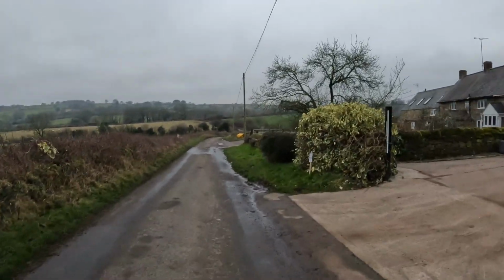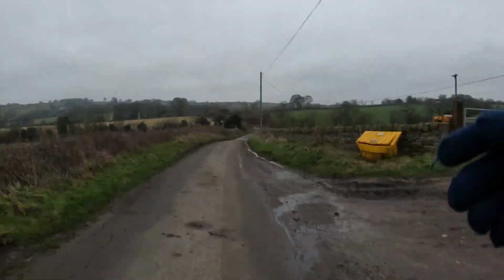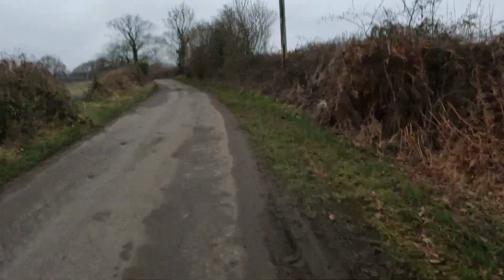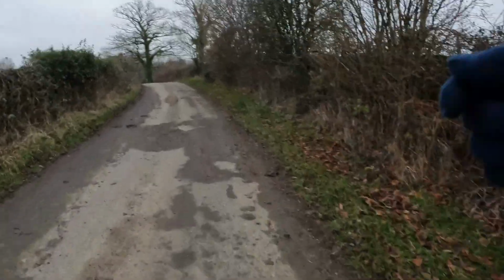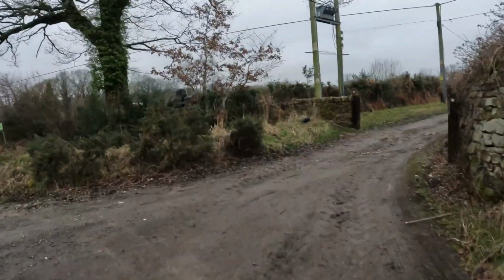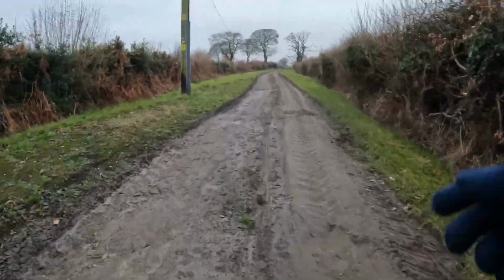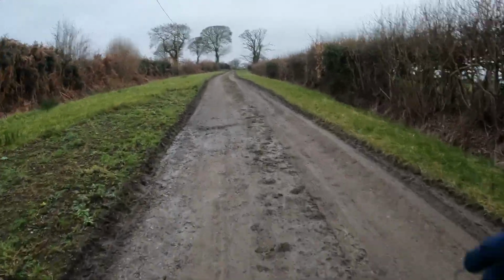Past a few houses we see on the right there. Just carry on. And we reach the bottom and then start climbing up the other side. I'm going to turn right here up the bridle path towards Manor Farm with yet more climbing. So this is another moderately steep, fairly long climb, but nice and easy to navigate.